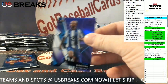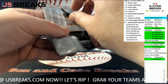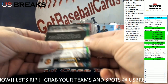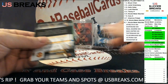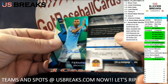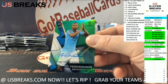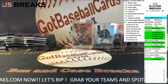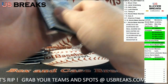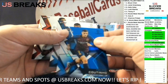Wesley, then we got Porto. Green all year. Good luck. Cristiano right there. Fernandinho, City. Go Joe, 16 of 99. Philippe Coutinho.